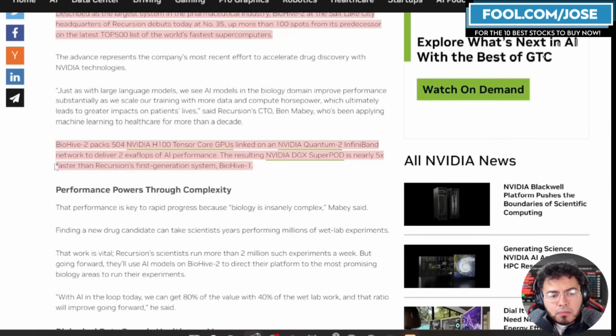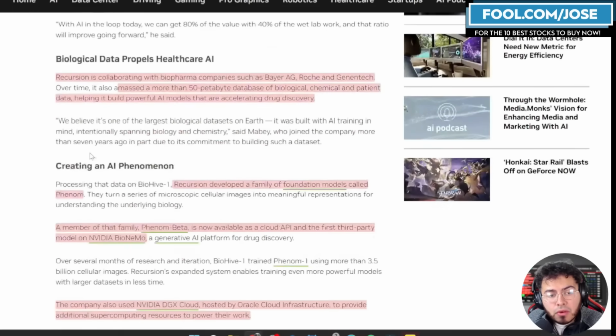Just to look at the numbers, the BioHive 2 packs roughly 500 NVIDIA H100s. And they have another supercomputer, the BioHive 1, which is also using, I believe, NVIDIA's A100 solutions. So we can see Recursion is a big customer, but also a big partner of NVIDIA. Recursion is already collaborating with various biopharma companies to create a lot of databases to develop their own foundational model to help develop maybe the next future of medicine.